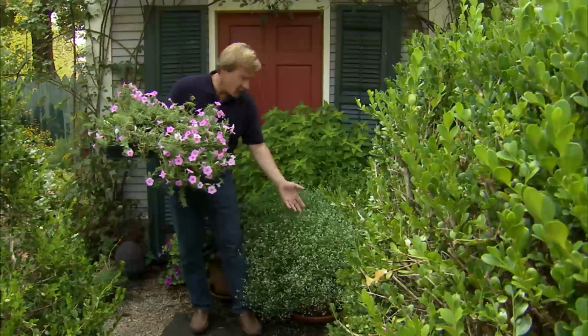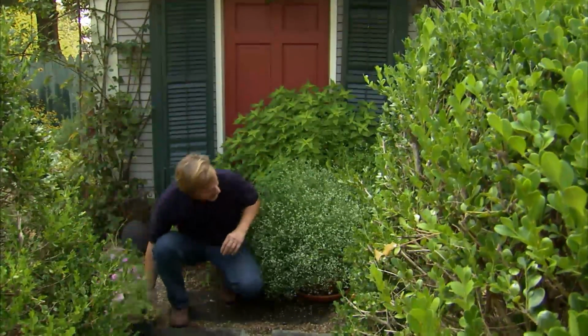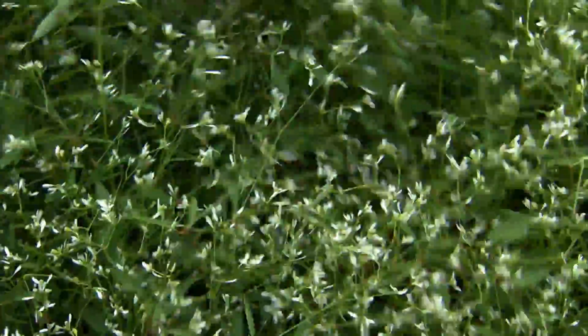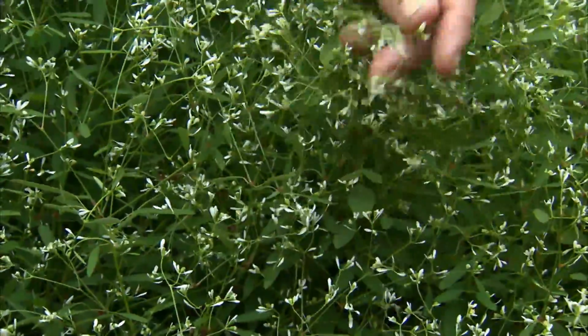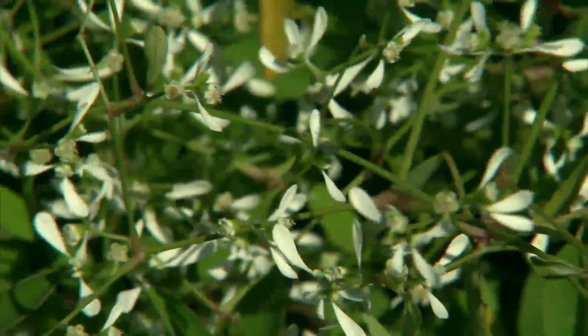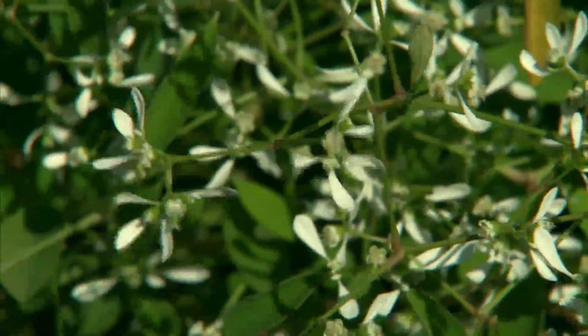And this one called Euphorbia Diamond Frost. Just take a look at it. I just love its tiny, delicate flowers. It's so good in containers. Now, don't let its ethereal quality fool you. This is one tough plant. You know, it's both heat and drought tolerant, pushing itself right through the dog days of summer.